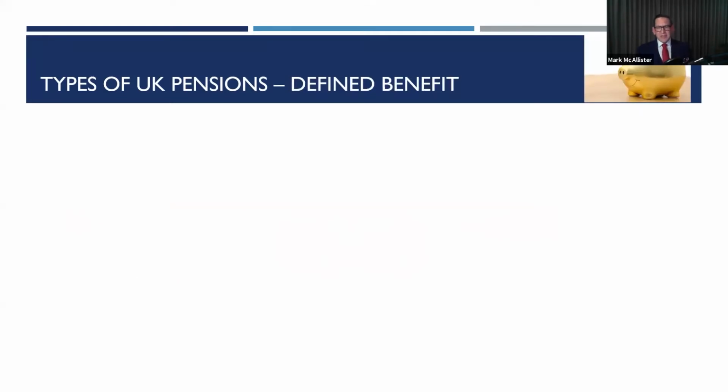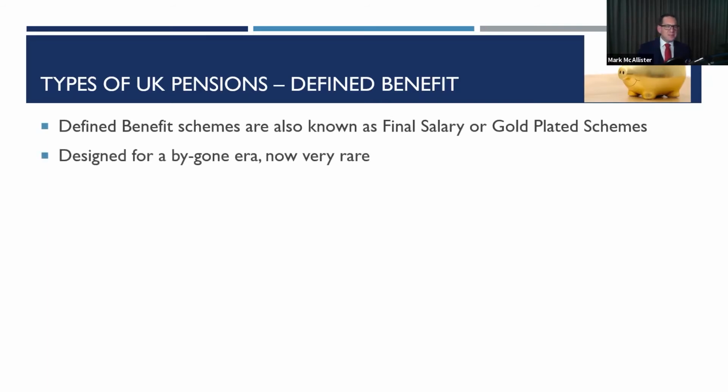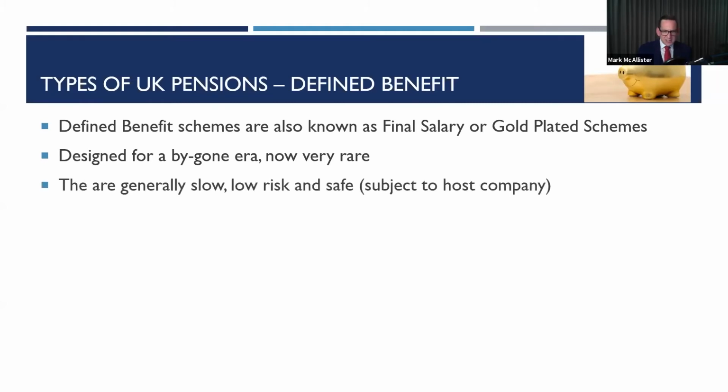So let's start off with the older defined benefit schemes, which are often known as final salary, or sometimes referred to as gold-plated schemes. These were designed a long time ago, in a bygone era, when people pretty much stayed with the same employer for life and then retired, and these schemes have been phased out in favor of more common defined contribution schemes. They're generally slow, low risk, and very safe, like the tank in the analogy that I described before. It makes sense, but one of the things you have to think about is whether the host scheme is financially secure. And a bit more on that later.